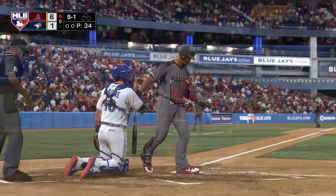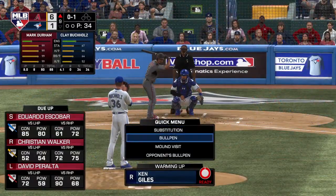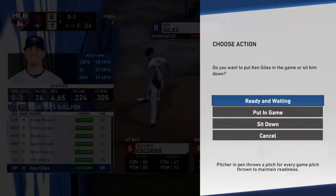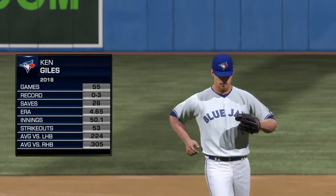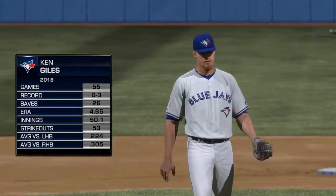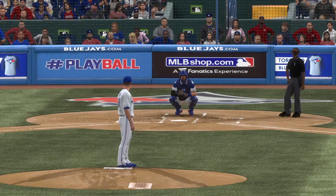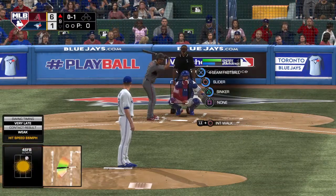Behind on that one, now behind in the count, 0-1. Ken Giles, a right-handed reliever standing 6'3", gets the ball now out of the bullpen. Ken Giles.